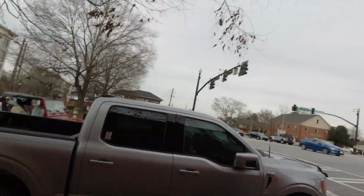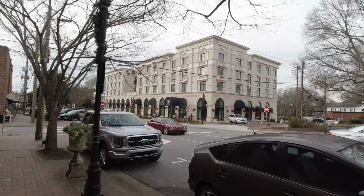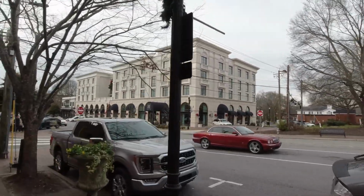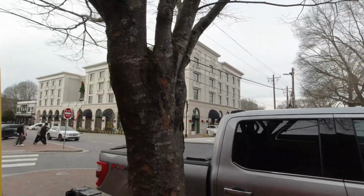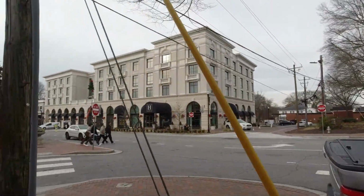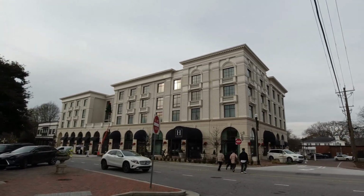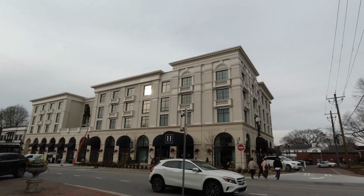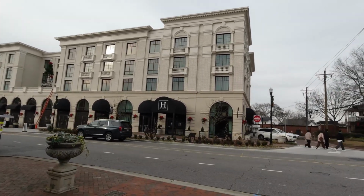Over here across the street, this is the Hamilton, and it's a new boutique hotel, really nice. My wife and I did a staycation there not too long ago. Don't tell her, but her birthday's coming up. We're gonna either do another one there or over at the Avalon, at Hotel Avalon.